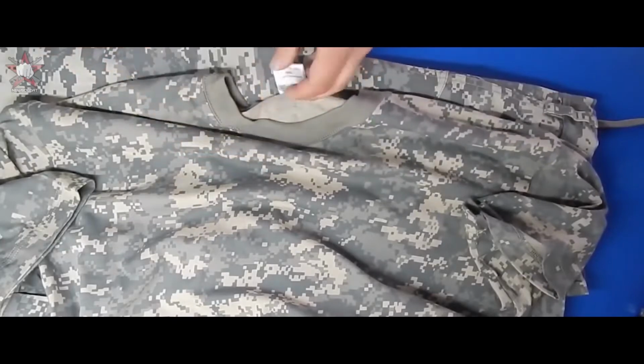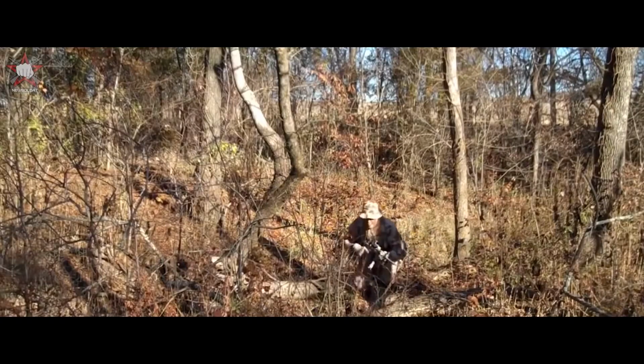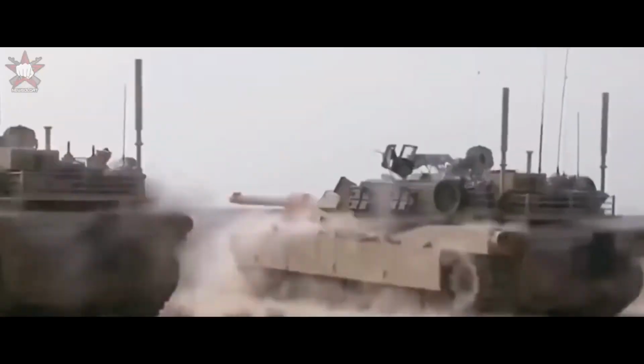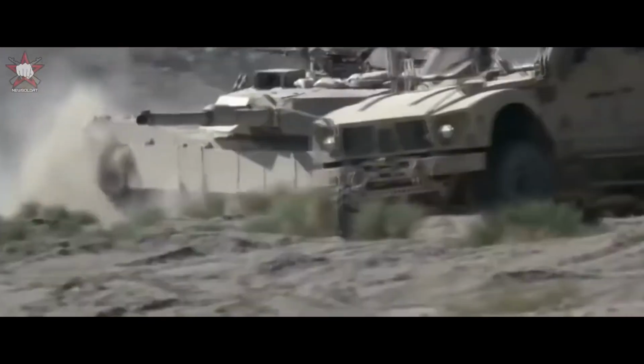But, again, there is a rub. This uniform is not suitable for fighting in cold climate conditions. What do you think? Will this play into our country's hands if anything happens?